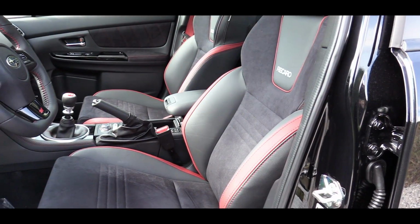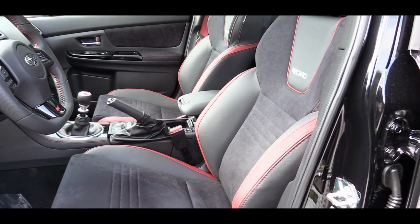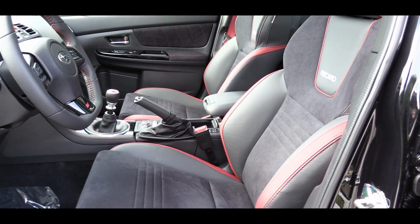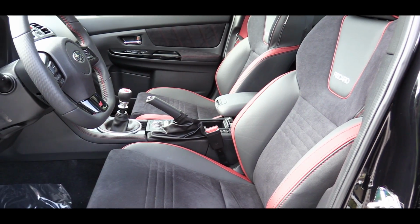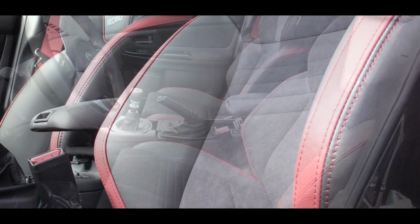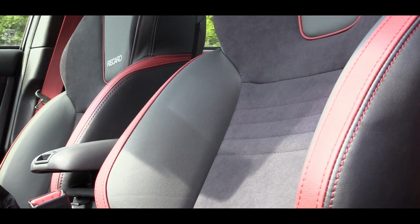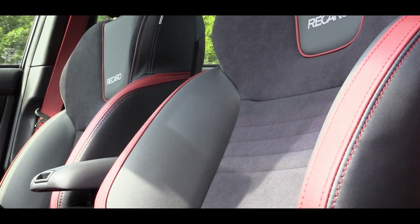Then make your way to the front seats. You will get 6-way manually adjustable driver's seat if you go with the base STI. However, if you go with the limited, that will come with an 8-way power adjustable driver's seat. And that limited trim level actually is going to give you Recaro Performance front seats, which are bolstered quite nice, and they come with the suede leather combination. So the suede helps hold you in place around the bend, so that is definitely appreciative as well.